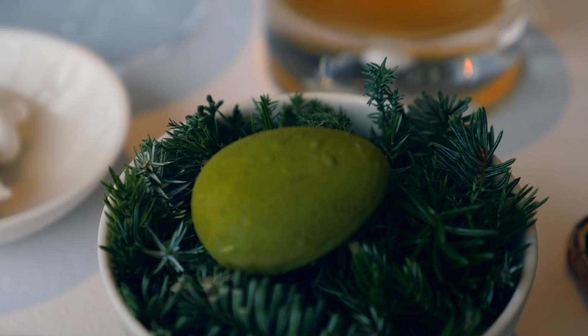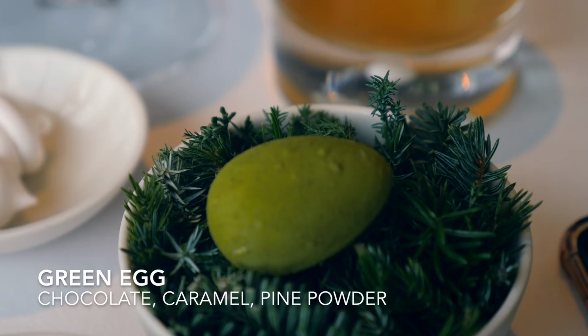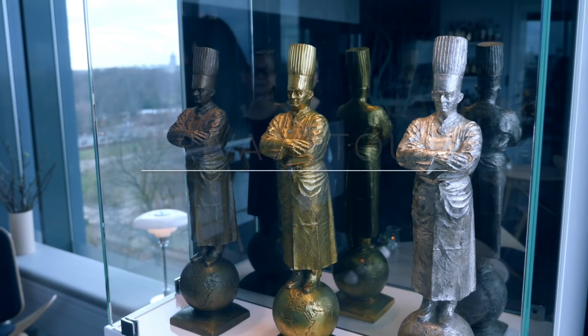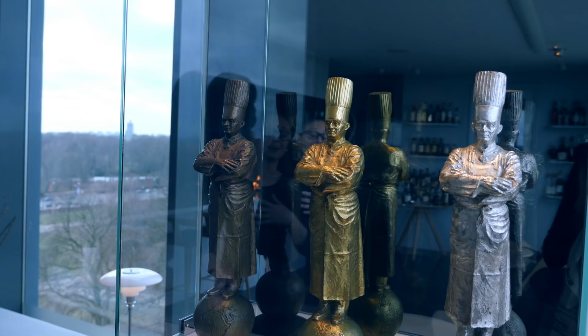And I would just recommend you to finish with this one. So what we call our green egg, which is made with chocolate and caramel, and on the outside is pine powder. The only ones who have the 3 trophies. After the rooms change, and they can only participate once.